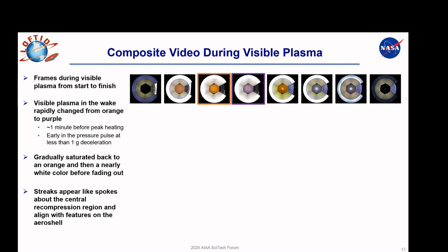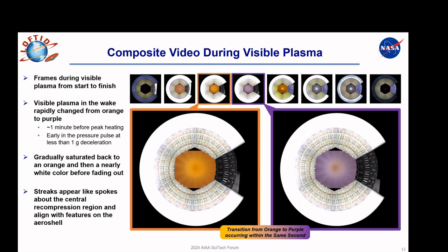So from left to right, the central part of that image shows the 360-degree plume. And there's an interesting point at which this orange color changes almost instantly to a purple color. It all happens within 1 second. And we're going to get some science out of that. That's also part of our deep dive forward work, understanding exactly what's causing that color change. That was before we even got to 10% peak heating. So it was just an interesting part of the atmosphere we were flying through, or something on the aeroshell causing it to change that color. And that's what we're going to investigate.